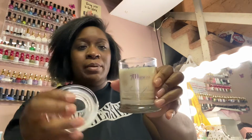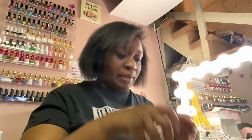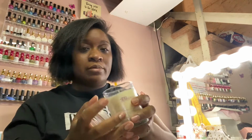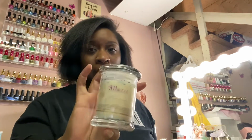So first we have Inner Peace. First, let's talk about these jars. I love these jars. I do have a candle that I had for myself. It's somewhere down there, but as soon as you open it, it just smells so good. It has like dry flowers, crystals in it. This blue one is called Inner Peace.